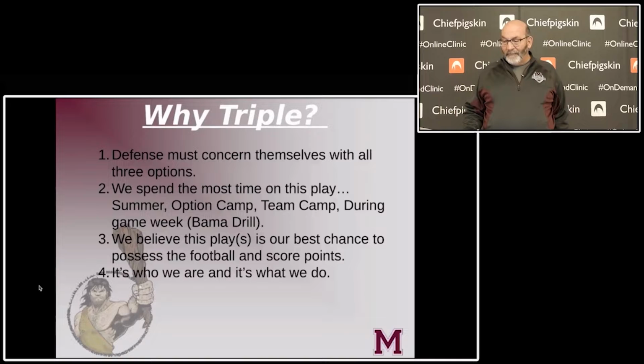We spend a lot of our time in the summer. One summer we made a mistake, if I can digress. We decided, you know what, our kids know triple, they know outside veer, they know midline. Let's focus on counter tray and all our complementary plays and our play action passes throughout the summer, and then pick up where we left off once practice starts with triple and midline. And it was kind of catastrophic, and we ended up playing catch up, and we won't make that mistake again.